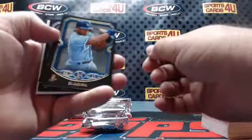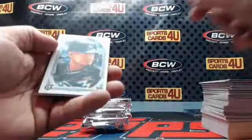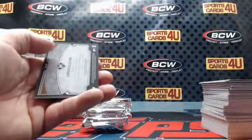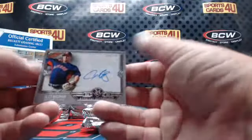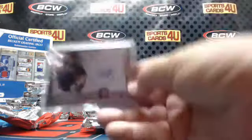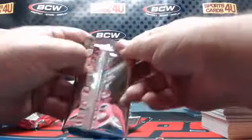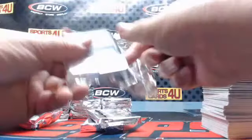Vincent Jackson, 135 out of 150. Andrew McCutcheon, George Brett, Giancarlo Stanton, Marlins. Alex Bregman, autograph, 88 out of 299, Astros. We are not even halfway yet.